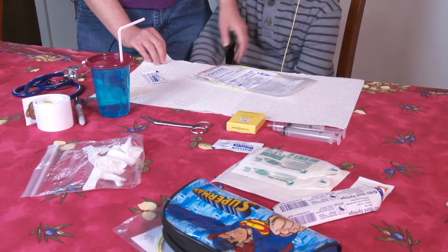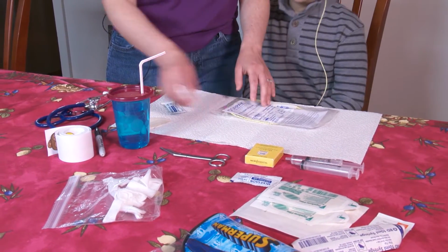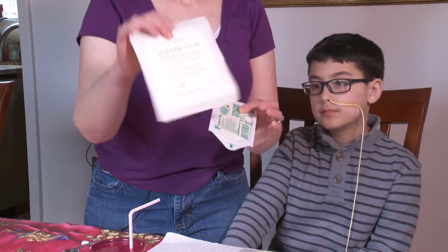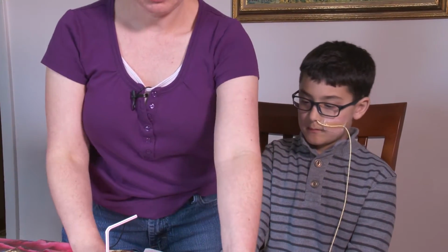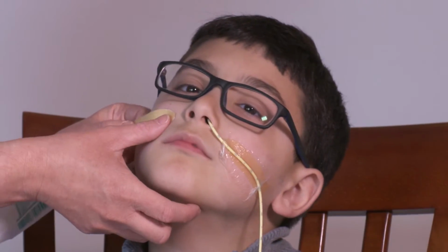So I usually start off by, first of all, we've both washed our hands. So we have nice clean hands, and then I get my tape ready. We usually use Duoderm and Tegaderm for the face tape. So I have the Duoderm extra thin, and I have cut it in a bunch of little pieces that are shaped like this. And so this is going to go on his face like that.